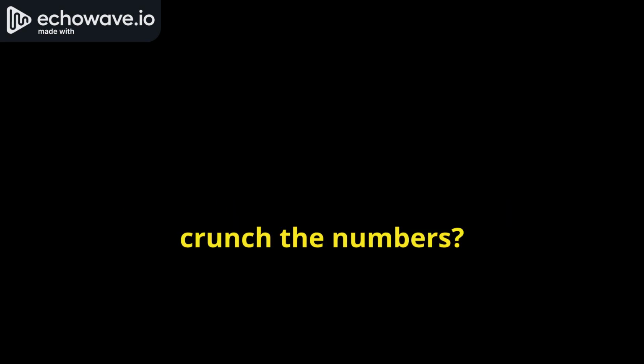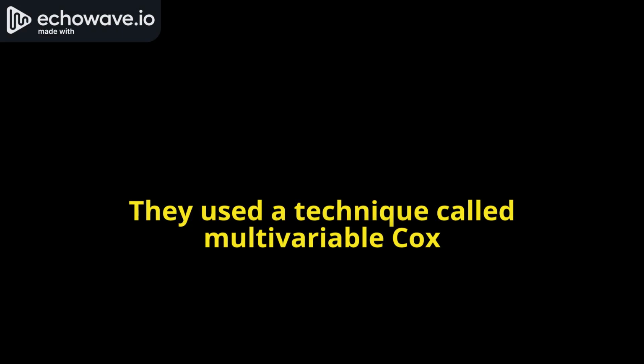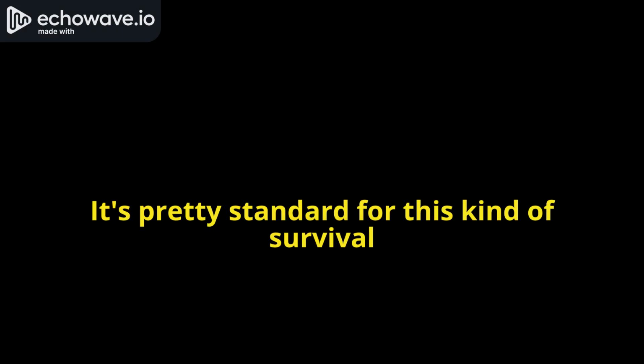Right. And also, patients had to survive and be in the hospital for at least 3 days after starting RRT. Why was that? Well, so they could actually assess the vasopressor use in that early post-RRT phase properly, and they also needed complete data on IV fluids. Ah, okay. To get a sense of the overall hemodynamic support picture. Got it. So with all this data, how did they actually crunch the numbers? What stats did they use to see if there was a real link? They used a technique called multivariable Cox regression. It's pretty standard for this kind of survival analysis.